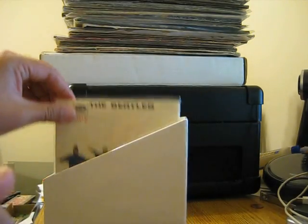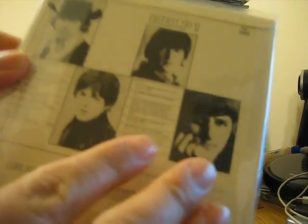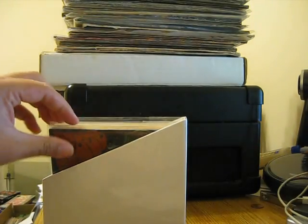Little story. I got the stereo box right on the day it came out on September 9th, 2009. But I didn't get the mono box until a couple days later, because that week the mono box was near impossible to get. I went to a record store. It was an independent record store. It wasn't a commercial retail.